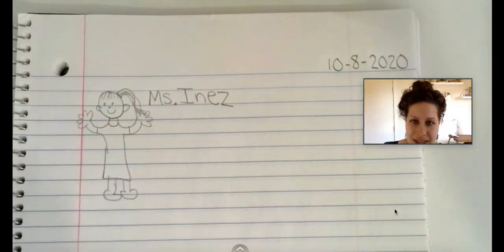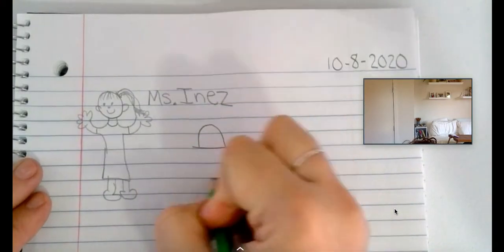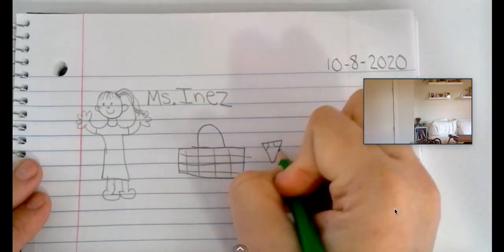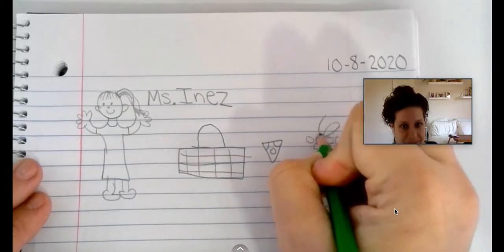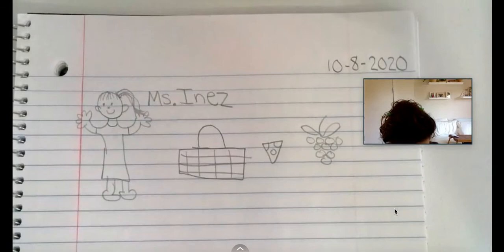This is just a quick sketch of Miss Inez. I could always go back and add details later. Like if I think I'm done, I could always make her picture even better. I want to see if you can guess what Miss Inez and I did this weekend. If you guessed that we went on a picnic and ate cheese and grapes, you're right. That is what we did.